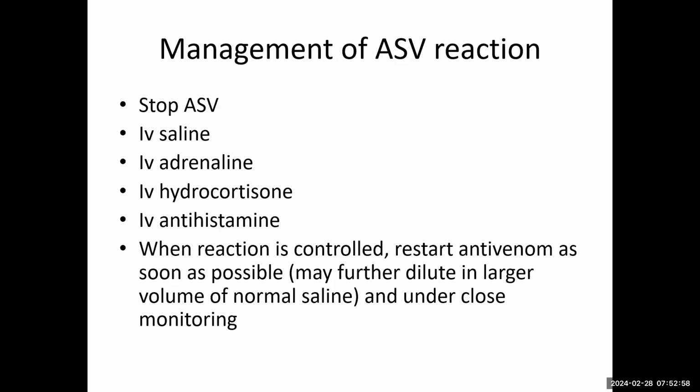So in management of anti-snake venom reaction, the first thing you do is stop the anti-snake venom, and you give IV saline, IV adrenaline, IV hydrocortisone, and IV antihistamine. We don't want to give IMs because the coagulopathy can lead to bleeding. When the reaction is controlled, you restart the anti-snake venom, but this time you may decide to dilute it more than the first one. And make sure that you stay there and see the patient through.